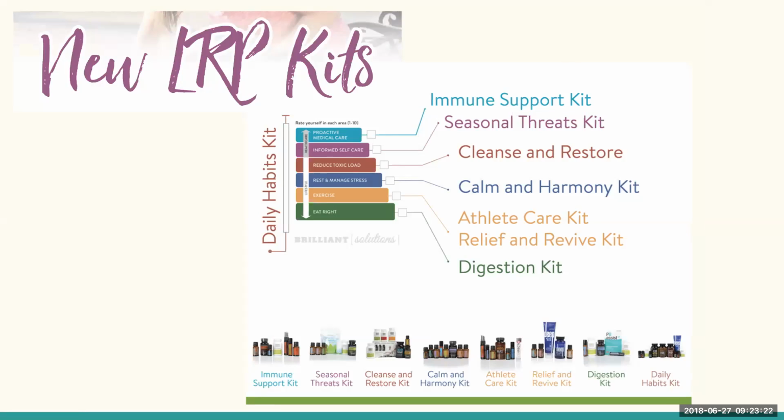So we have these great new LRP kits. If you have not been checking out your shopping cart area as thoroughly as you could, they've got some really great ways to save money in their collections area. They've discovered that people really do like an easy opportunity to bundle things. And so they've got a kit specifically for your immune support, one for your seasonal threats, a cleanse and restore kit, calm and harmony, athlete care, relief and revive, digestion, and daily habits.